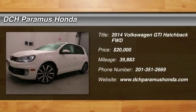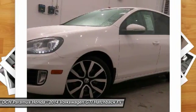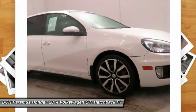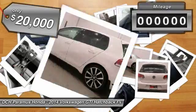Come test drive the 2014 Volkswagen GTI. This Volkswagen is considered by many to be the hot hatchback. The GTI is available in both two- and four-door models to easily accommodate up to four adults. A decent-sized 15-plus cubic foot trunk is well-shaped and easy to load, and is priced below $20,000.